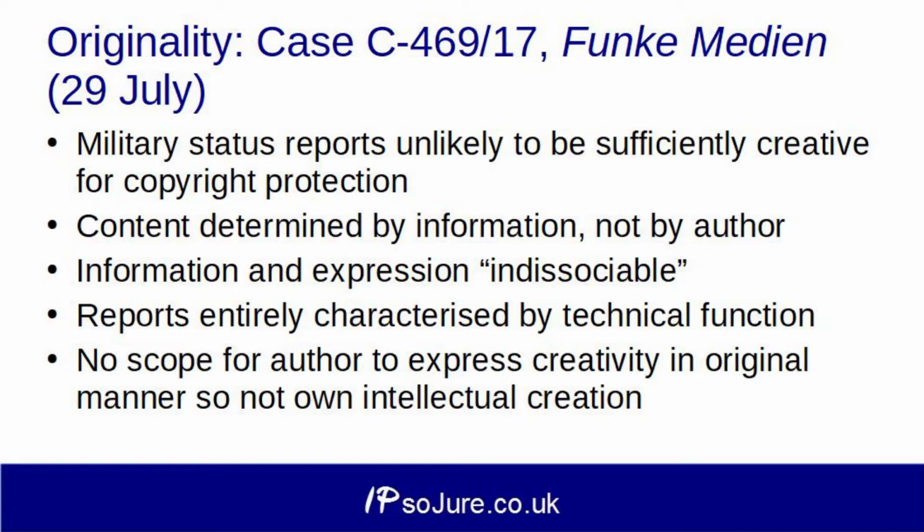The reports are entirely characterised by their technical function. There is nothing in these military status reports that is not dictated entirely by the information that they're trying to convey. So there's no scope for the author to express any creativity in an original manner, so military status reports are unlikely. Of course, it's not the Court of Justice's job to make findings of fact, so we'll just say it's unlikely that they would ever be the author's own intellectual creation.